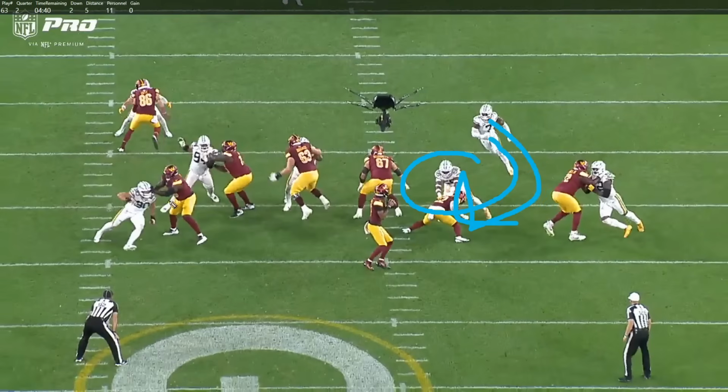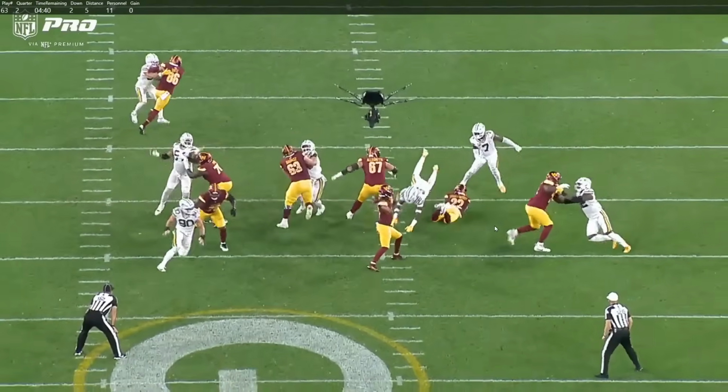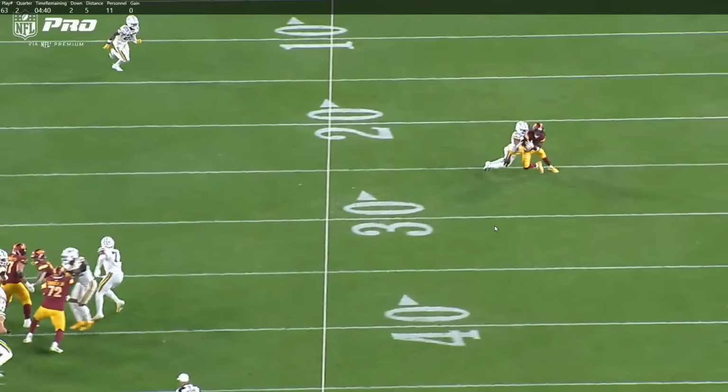You got Quay coming off the edge. You got Van Ness dipping. You got Gary crushing the pocket. Everything's hitting so fast. You got Edge Cooper, who I imagine is just screaming in my head, kind of diving over this. Good pass pickup here, but he's still flying at Jayden Daniels. That ball comes out. Placement's not great. Placement's a little on the inside, and the defender's just sitting on it.